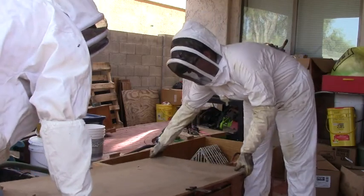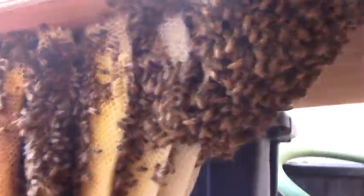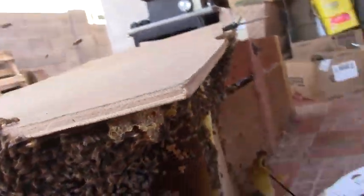Sorry, ladies. Alright. So, hopefully you guys can see this. It is a good sized colony. So, I will start vacuuming and taking comb. Looking for the queen.